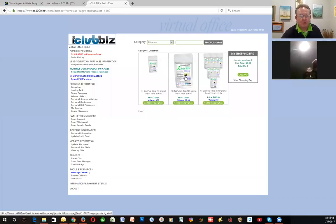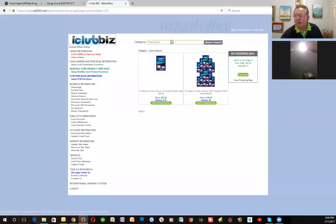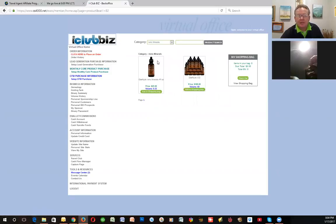If you buy it as an IBO or as a customer on ones, you can get it for $50. But if you buy a six-pack of it, you can get it for $30 and basically get 50% off retail. That also comes with the coral calcium product. It is also available with the Icd and so on. So again, click here to place an order.